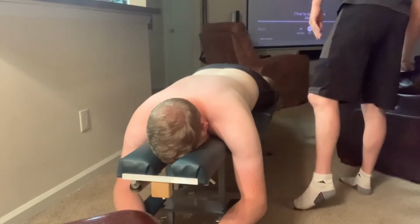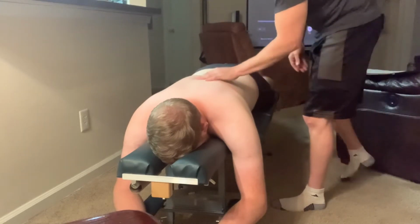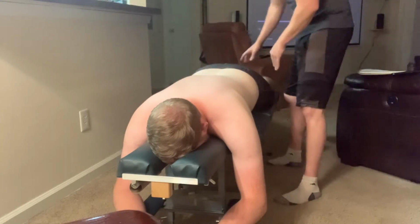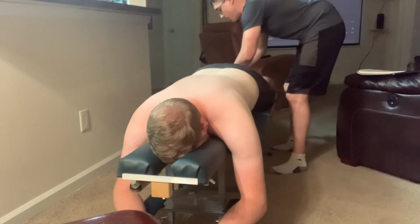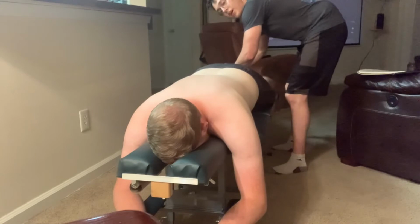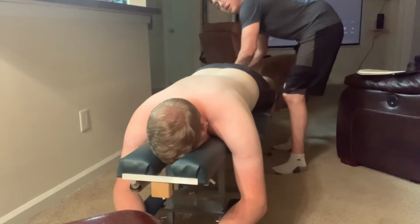The second one will be petrissage. I don't know if I'm saying that correctly, and that's like to knead. I'm going to go and come down. It's easier to grab these muscles really quick for demonstration. So it would be essentially picking up the muscle and kneading it like dough in between your hands, like I'm doing right now. That would be petrissage.